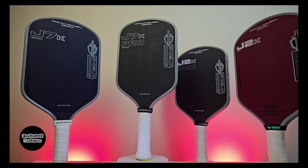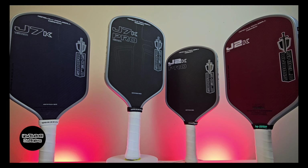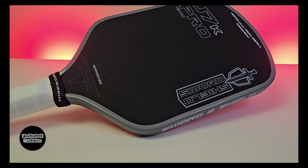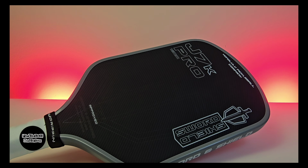This is one notable contrast between the new J7Ks and the previous J2Ks, which had pretty impressive sweet spots and boasted low swing weights with high twist weights. And this change makes sense as you switch from that shorter, more hybrid shape of the J2Ks to the more elongated shape of the J7Ks, as you sacrifice a little bit of sweet spot size for increased power.